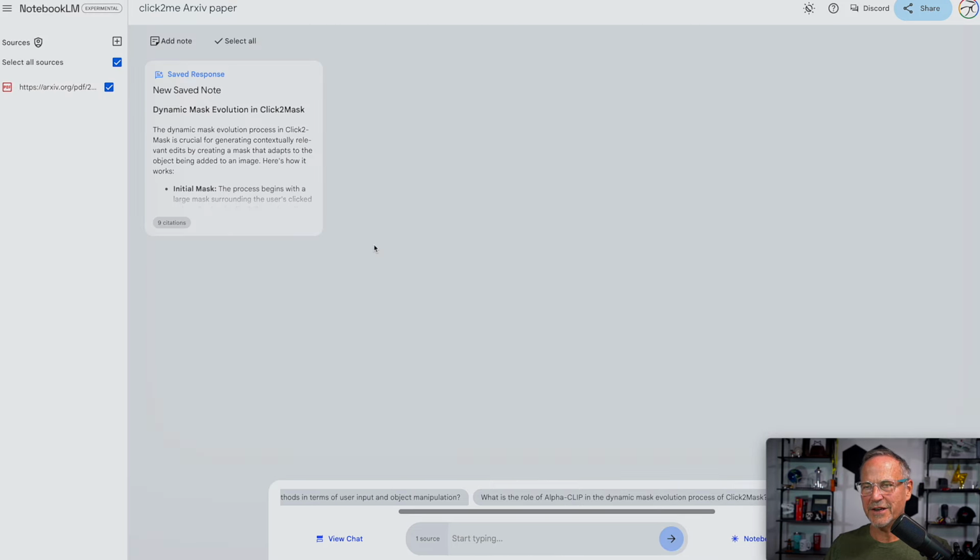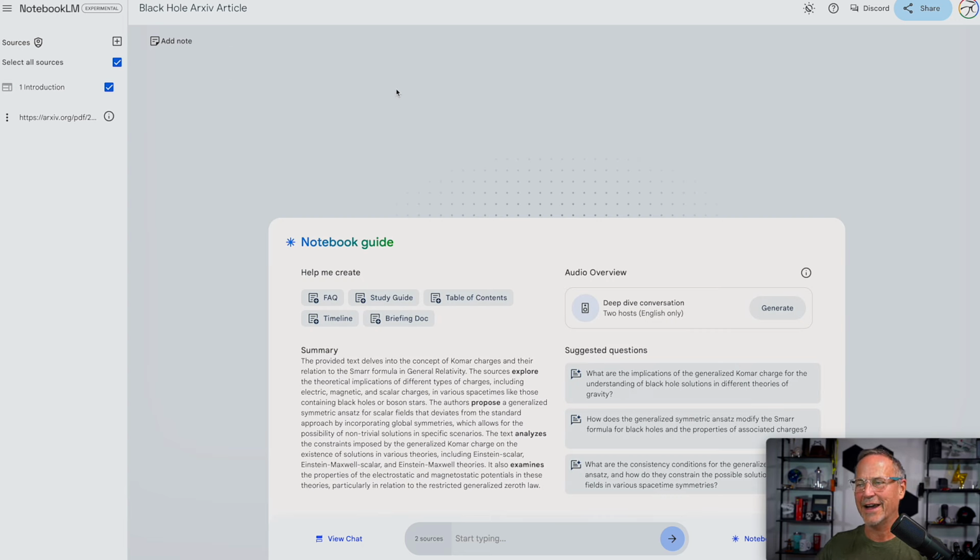But the crazy new feature that's available, and unfortunately it only seems to be available when you first create the notebook, so fortunately the black hole thing finally decided to read itself in, but there's an audio overview: deep dive conversation, two hosts, English only. So it's at this point just a podcast between a male voice and a female voice, but it does a fantastic job. And according to Google, they'll expand this over time, but right now you just click generate and it generates a conversation of somewhere between 5 and 10 minutes, it looks like, between these two characters. And they talk about whatever it is you gave them.